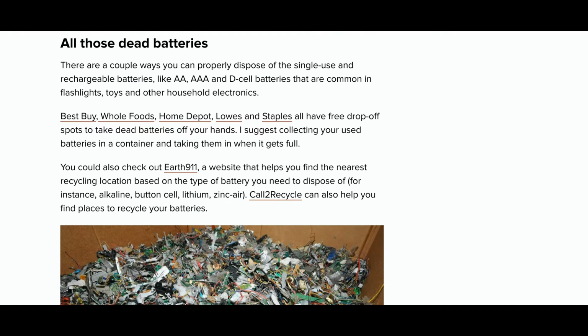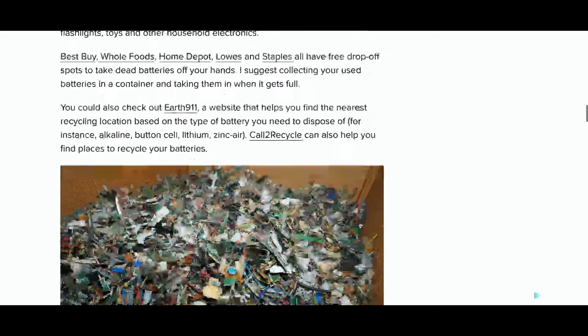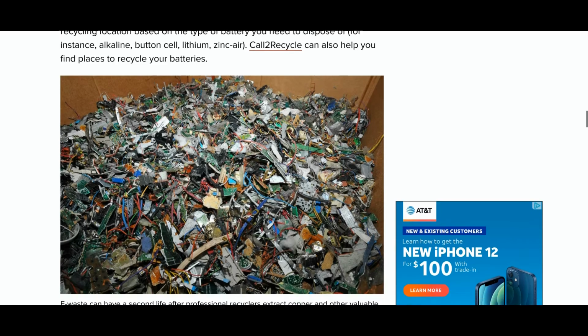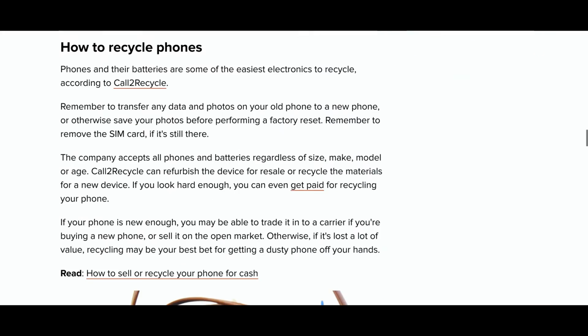All those dead batteries. There are a couple ways you can properly dispose of the single-use and rechargeable batteries, like AA, AAA, and D-cell batteries that are common in flashlights, toys, and other household electronics. Best Buy, Whole Foods, Home Depot, Lowe's, and Staples all have free drop-off spots to take dead batteries off your hands. I suggest collecting your used batteries in a container and taking them in when it gets full. You could also check out Earth911, a website that helps you find the nearest recycling location based on the type of battery you need to dispose of, for instance, alkaline, button cell, lithium, zinc, air. Call2Recycle can also help you find places to recycle your batteries.